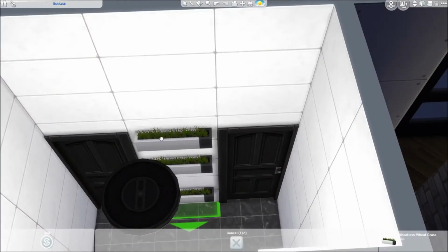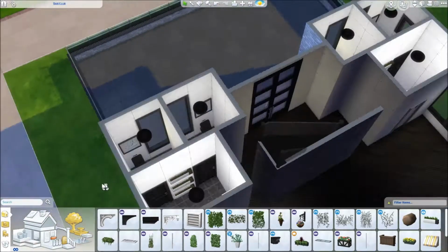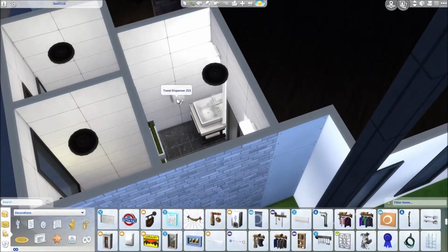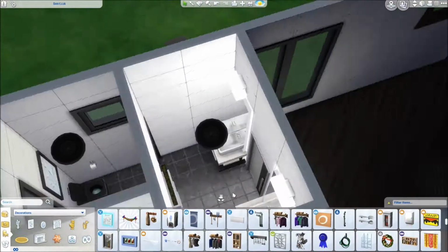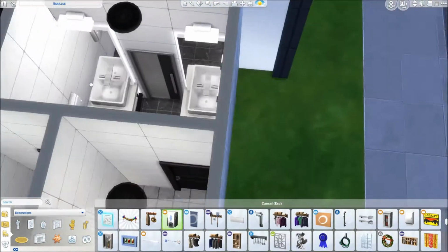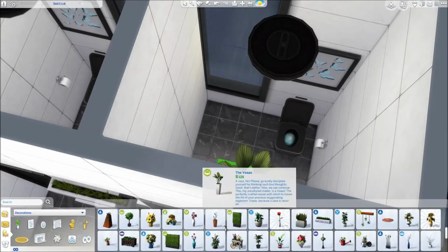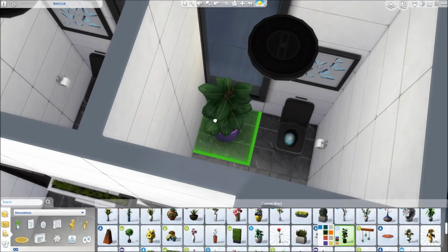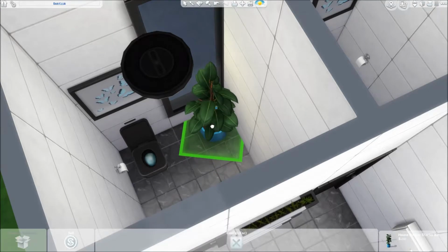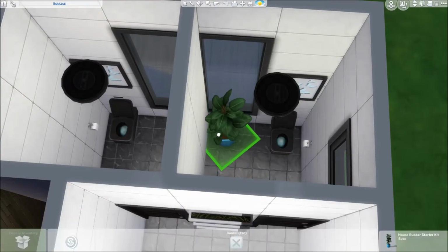And I love these wall decorations, these plants. Are these from Spa Day, I guess? I don't know. They're really nice. They work great as an accent on walls. And I put in something from the Get to Work expansion pack just to add a little bit of realism, a little bit of detail. And here I'm putting in something colorful, some plants. I think they look good in a bathroom.